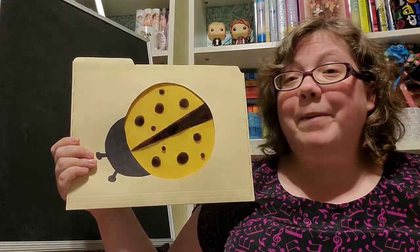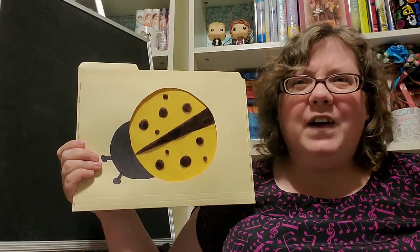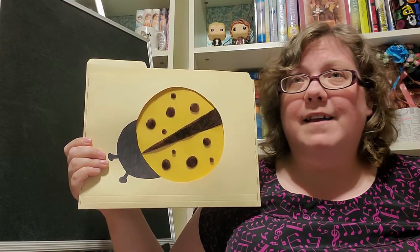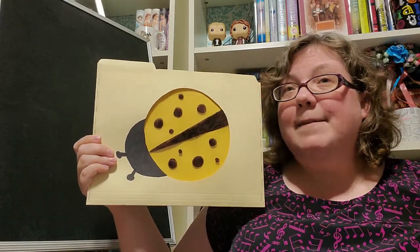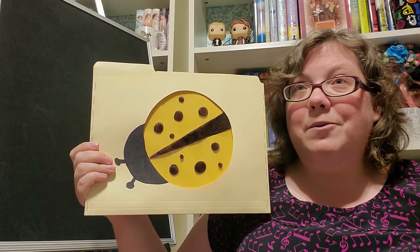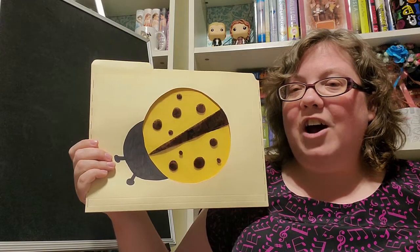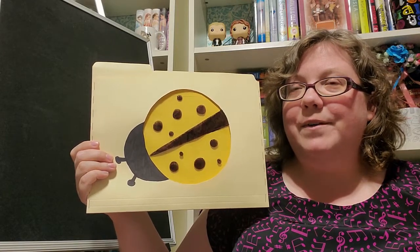Well, this ladybug is playing a color game. Let's see if we can help them find their red bodies. Let's play a ladybug color game. I'll give you rhyming clues. If you know it, say the name of each color that we use.